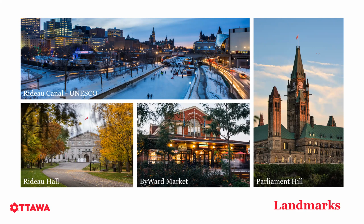At the top photo is our Rideau Canal. You'll see in future pictures that when it's not winter, it's navigable. You'll see boats, and there are also pathways on either side where people are walking and biking. So it is quite beautiful in the spring, summer, and fall. And in the winter, which is coming up now, we just had our first snowfall a few days ago, it freezes over and becomes the world's largest skating rink. The Rideau Canal itself is also a UNESCO World Heritage Site.